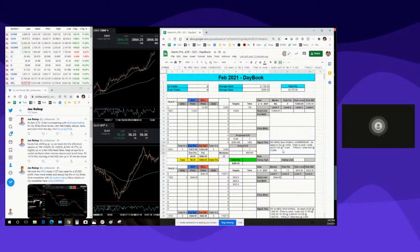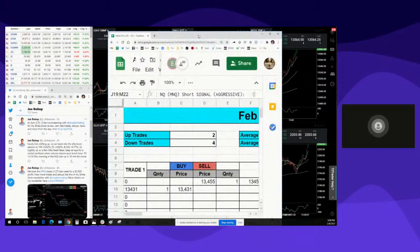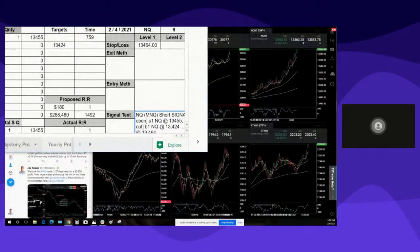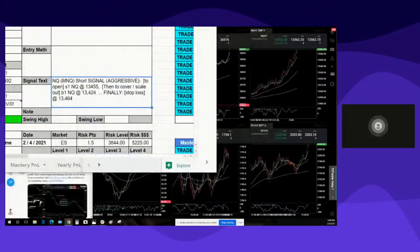So I sent out an alert or a signal in the trading room this morning at 7:59. And the alert was sell one NQ. This might be a little tough for you to see, so let me see if I can go ahead and blow it up a little bit. The alert will look like this. It's right here in the middle of your screen.